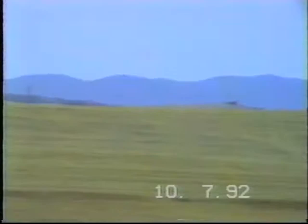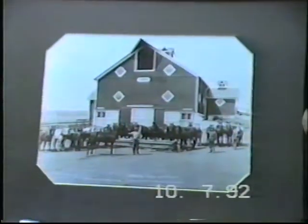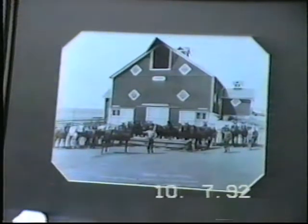Looks like they should come in pretty good, Bob. They might show up pretty good in the viewfinder anyway. So, well, that's about the end of that. That should make a good picture. Here's a picture of a picture.